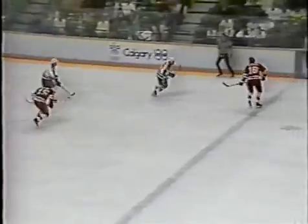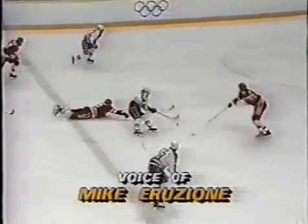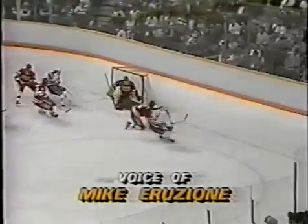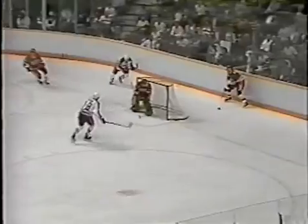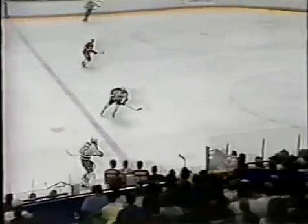Well, Al, I think the interesting thing now is with the U.S. down 2-0, if they do fall behind 3-0, they're going to be in trouble because they're going to have to open up the game. And if they open up their game, that's going to give the Soviets a lot more chances. So that next goal is a big goal. Crucial. Bryan Leach trying to keep it in. And the Soviets get it out to center ice as Semyonov starts back.